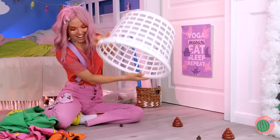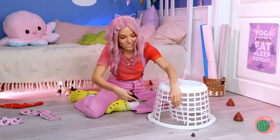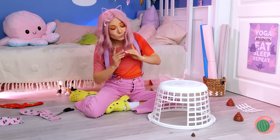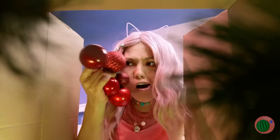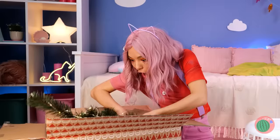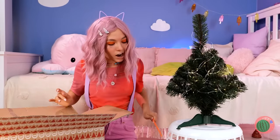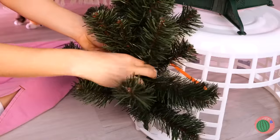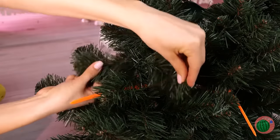Looks like she's got an idea. And just in time, too. Start by cutting a little door on the side. Maybe something in this old Christmas box will help. No, not this. Not that. Aha! Our tiny Christmas tree. I knew it wasn't such a bad little tree after all. In fact, we'll need a few to cover up the sides.